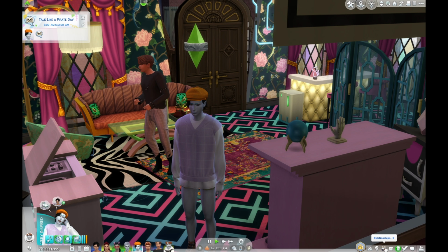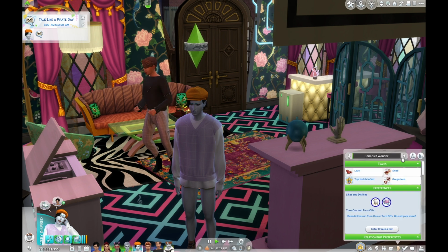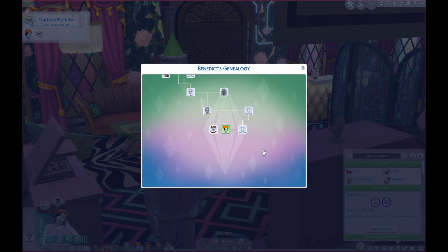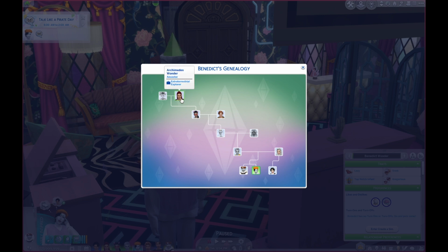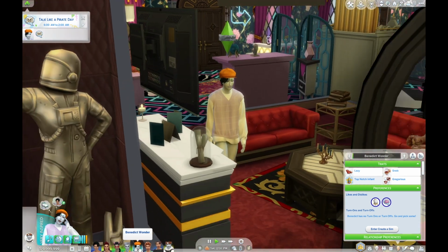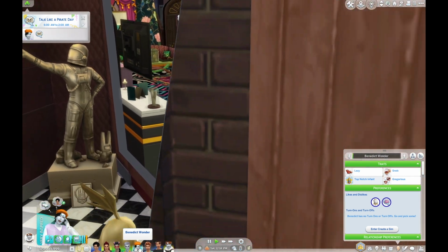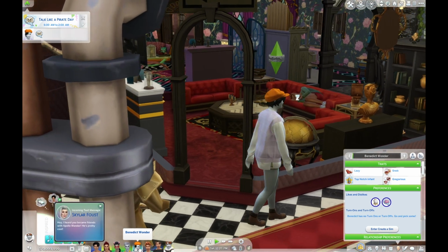Is Pluto your grand... I'm very confused about the family tree right now. Wait a minute. Pluto is your great grandfather. Okay, Pluto is your great grandfather, so you are going to be a serial killer like your great grandfather. So yeah, right. I forgot about poor Crowley. Oh, I forgot about poor Crowley. I do miss him, but, you know.